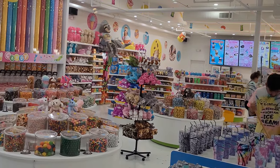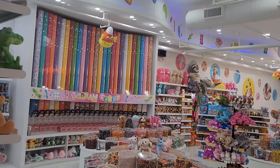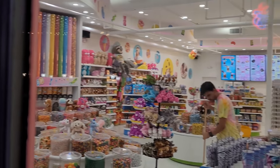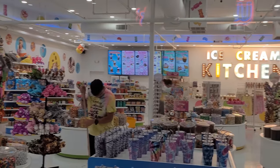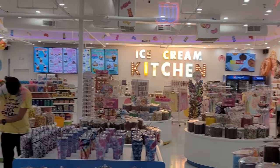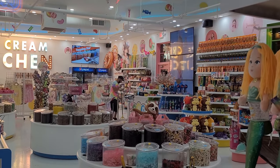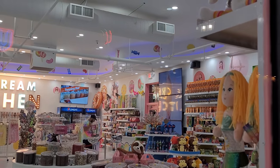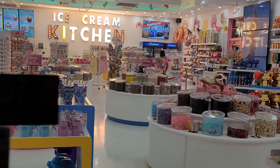Look at all that candy. Ooh, look at all that. Looks like in the back they have ice cream and stuff. Isn't that cool? Wow.